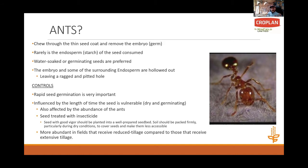Rarely do they go after the starch part, but they'll get in there and take some of that, damage the germination of the plant. So again, they're gonna leave kind of a ragged pit hole on the side of that seed. If we can get that seed to germinate and get it going really quickly, it's very important. To the same effect of the wireworm, the longer it lays there, the more chance we have for a problem with ants in a sorghum crop.